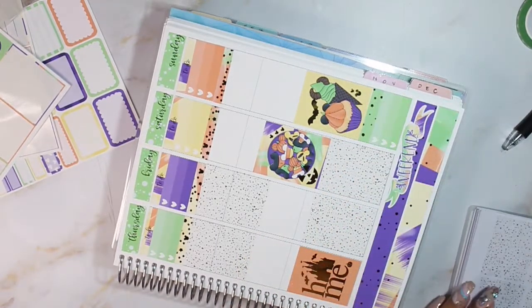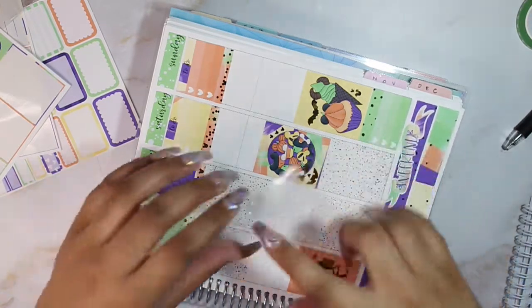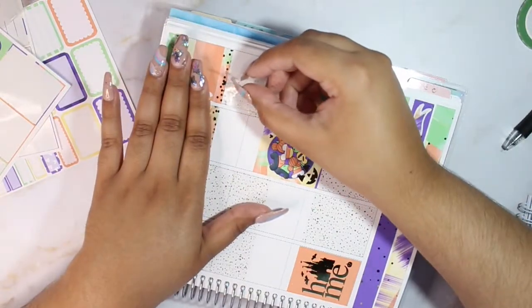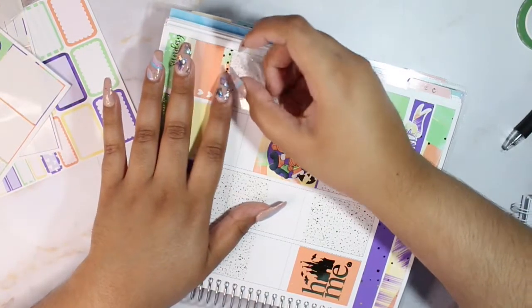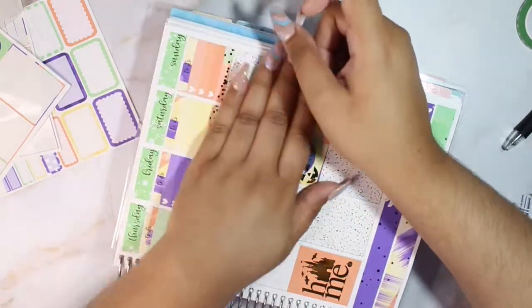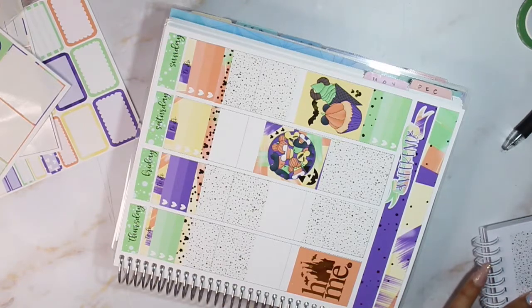Just because I do plan to film every spread in this planner before I start school again in September. So we'll see if I actually follow through with that. Because obviously I would like to. Because it's another thing that I've noticed.